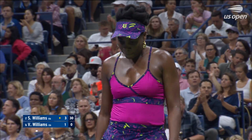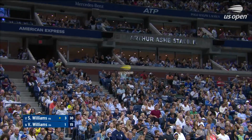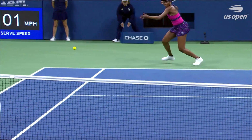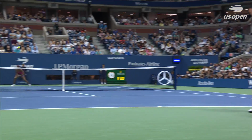What a shot. Great shot. Venus getting under that ball. 30-15. Using a little extra flick of the wrist to get the spin. Bring this ball back in ever so slightly.